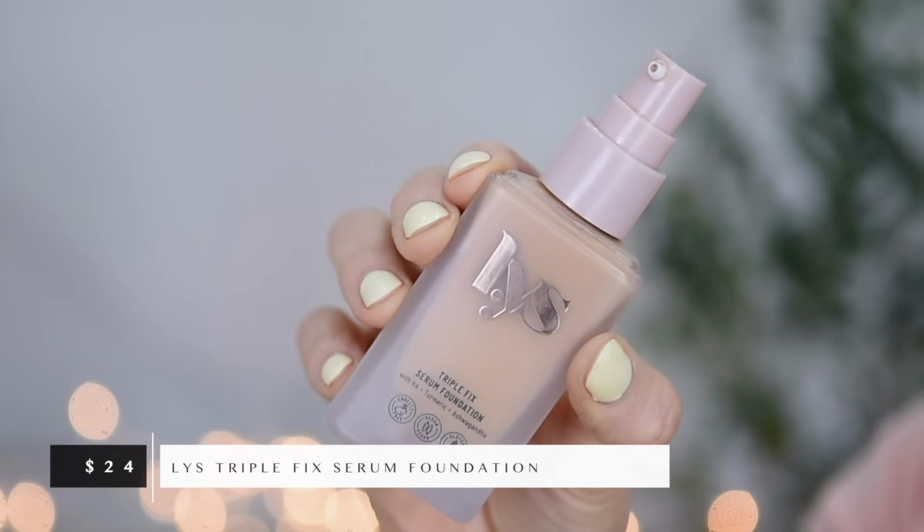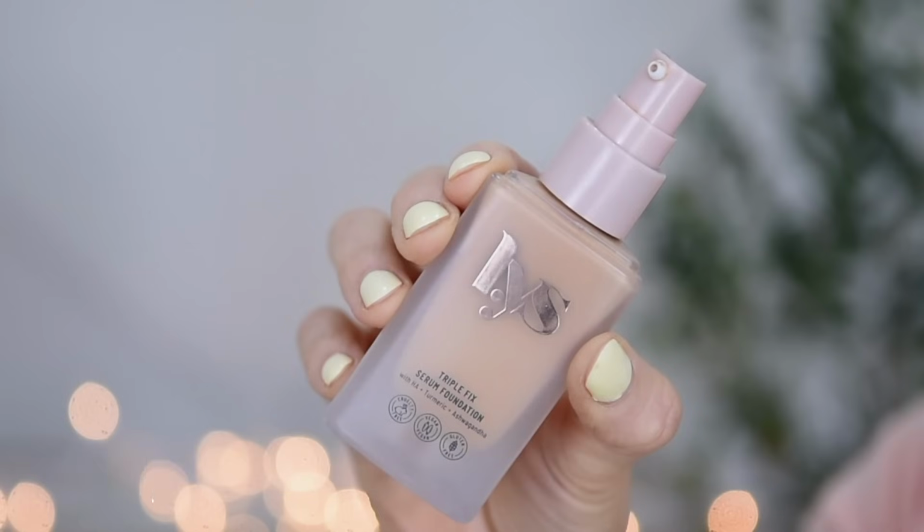I also wanted to mention the LYS Triple Fix Serum Foundation. I love this foundation. It's very dewy. I would say if you have oily skin, this might not be a good foundation for you, but it is just a very lovely foundation. It looks beautiful on my skin. I am wearing it today. By the way, the shade that I use is MN3, which is a perfect shade match for me when I have a little bit of self-tanner on.